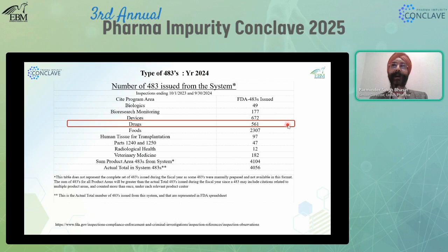So this shows the grave numbers which have been issued only to the drugs, which are the pharmaceutical drugs, the ANDA filings or the ANDA commercialized products. This table does not represent the complete 483s, but they were evaluated based on the manual database from the US FDA website, and they have a complete spreadsheet also available. If somebody is interested, they can go to this FDA database site, for which the reference has been given. They cite all these observations in a very comprehensive manner. Total 483s were 4,056, out of which 561 were relevant to the drug products only.